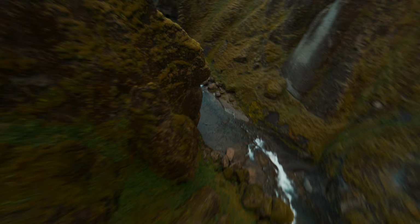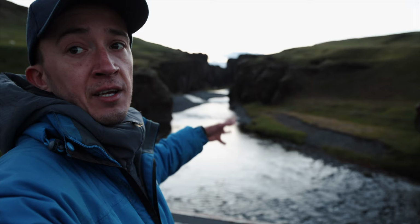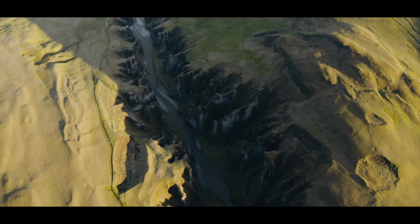It's private land, but definitely worth getting out here. I'm here right now. It's 11:18, perfect for sunset, and it's just beautiful. Actually, the bedrock of this canyon is supposedly 2 million years old because it's been carved out here by the river.